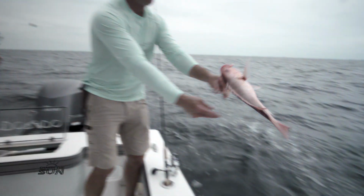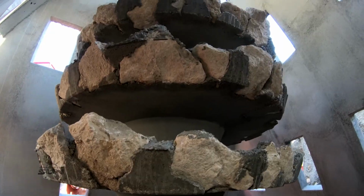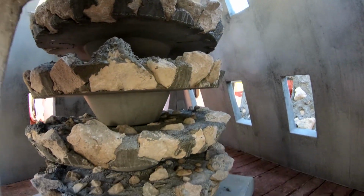How do these reefs get there? Some of them are naturally occurring reefs that are already there, but a lot of these reefs we put out there for the fish to live on so that we can go catch them.